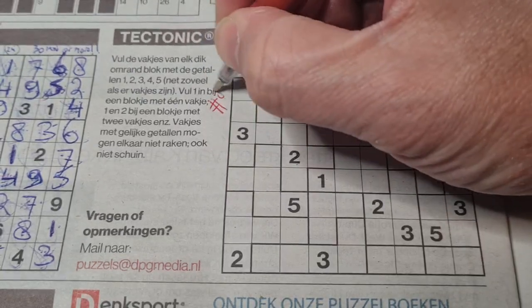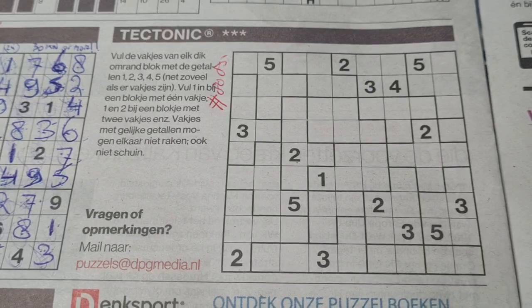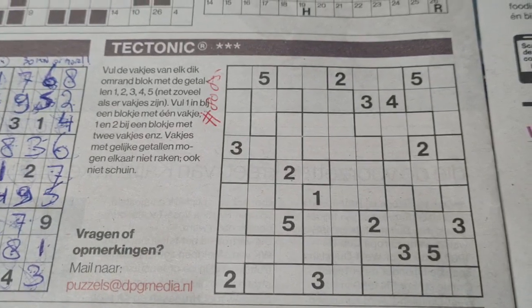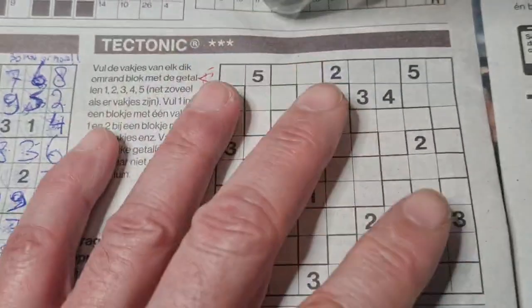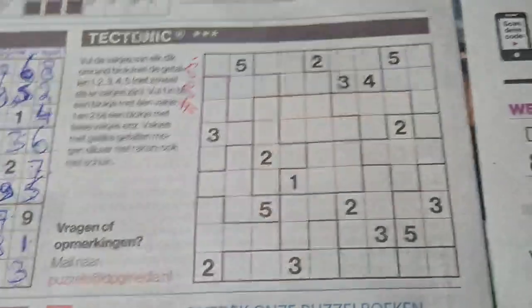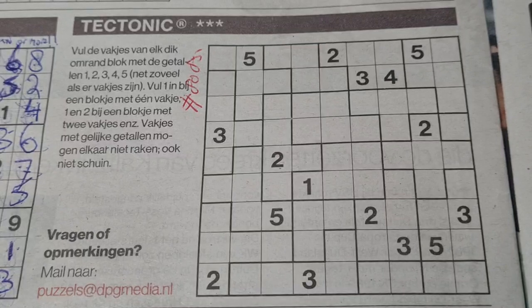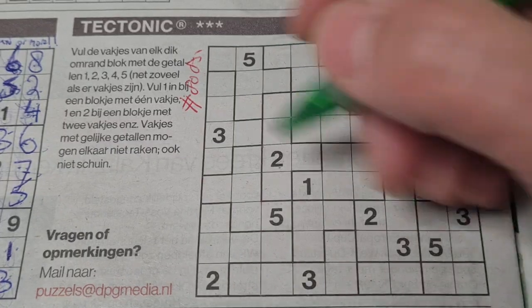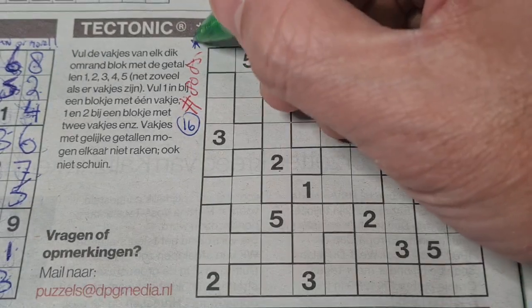8085. And before I start, I always count the printed digits. This one has 16 printed digits. It should be an easy one, because the hard ones have always 8, 9 or 10 printed digits. This one has 16. Well, I think it's a 1 star, maybe 2 stars.